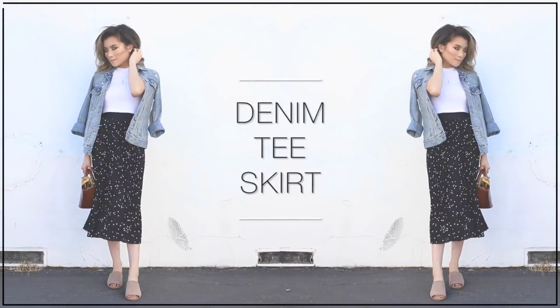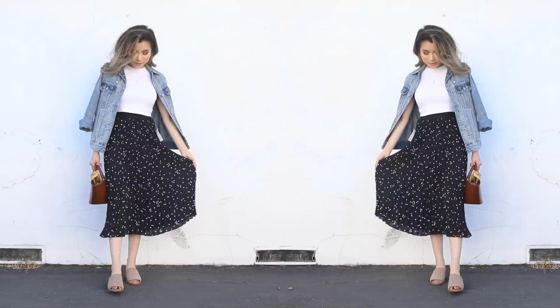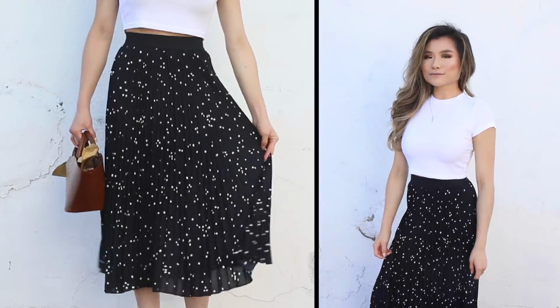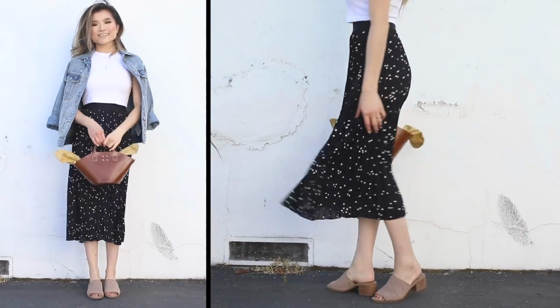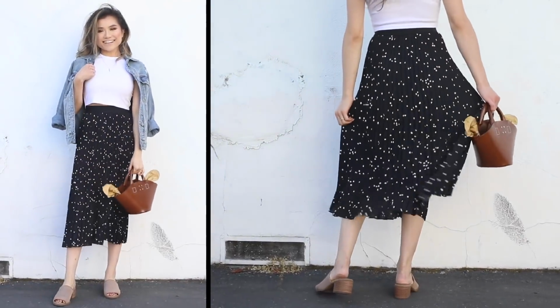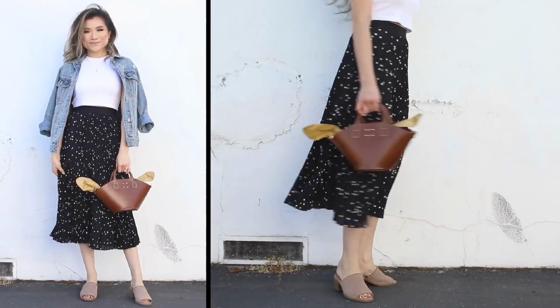Outfit number 2, if you guys are not into pants or jeans, I love whipping out a great breezy midi skirt. On my lazy days, I normally don't dress up super cutesy and sexy. I like to just be very comfortable, so something that's loose and flowing, and skirts that are pleated give you even extra movement, so something like this just checks off all my boxes.